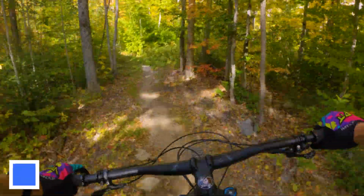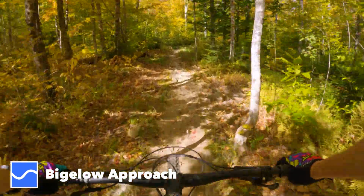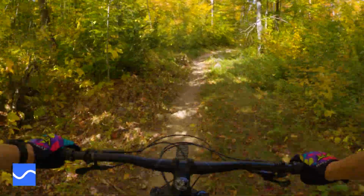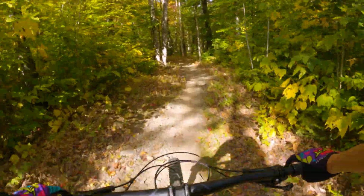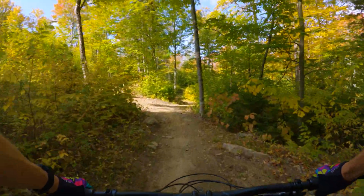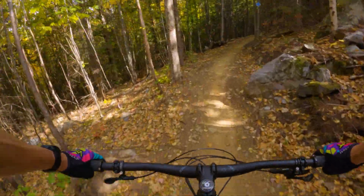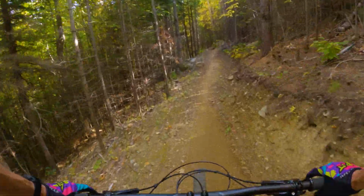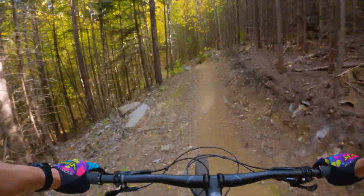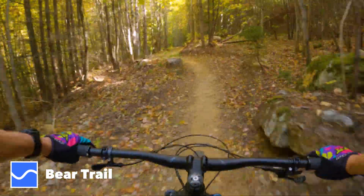Next was a trail called Bigelow Approach, although I was only riding part of it to get to the first trail I was really psyched about, Bear Trail. And if you know the trails here, you're probably already shaking your head because Bigelow Approach takes you to the bottom of Bear Trail. I'll spare you all the climbing footage, but long story short, I'm an idiot who should pay more attention to the direction of trails on trail forks. Bear Trail was absolutely worth the extra miles I put in to do it in the right direction, though.